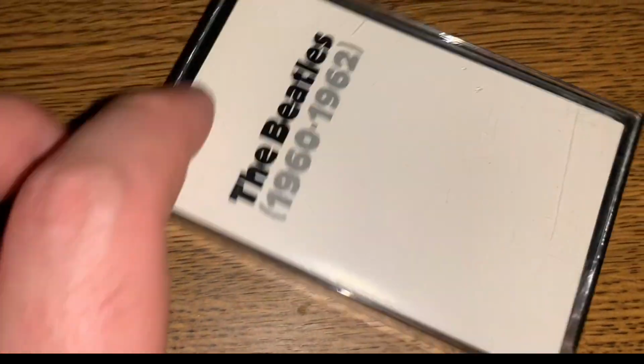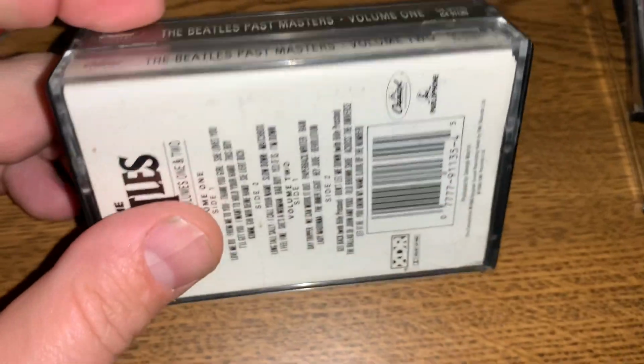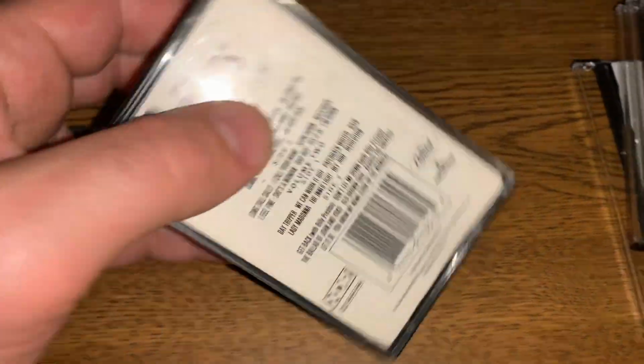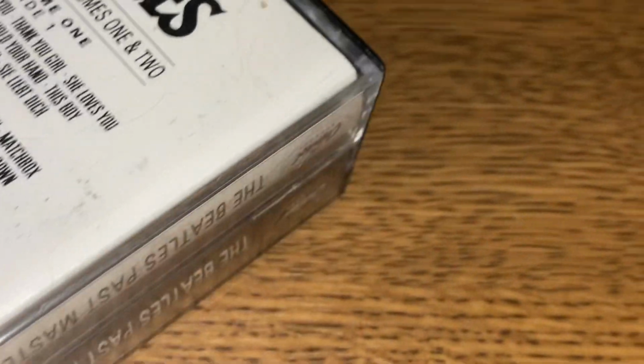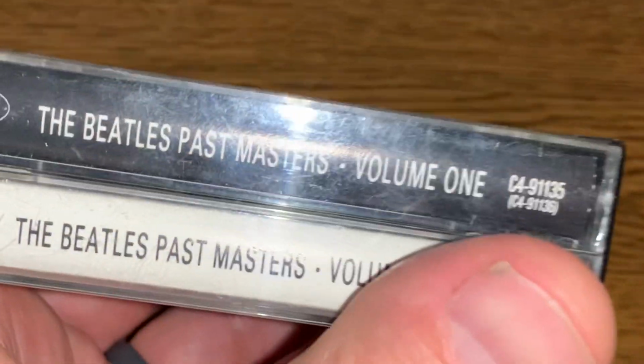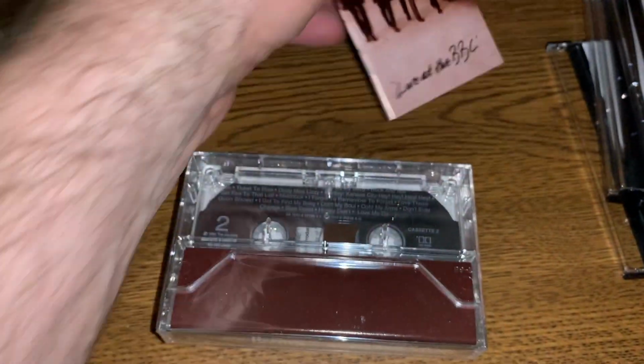And this is essentially the Star Club tapes, repackaged. This is Past Masters, volume 1 and 2. Beatles at the BBC, which comes in this little slipcase here. Comes with a separate booklet.